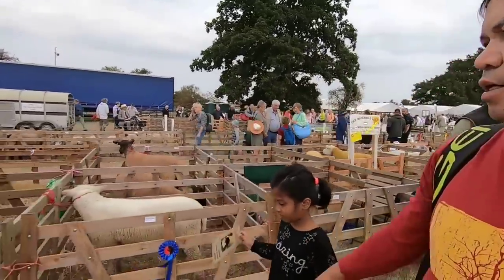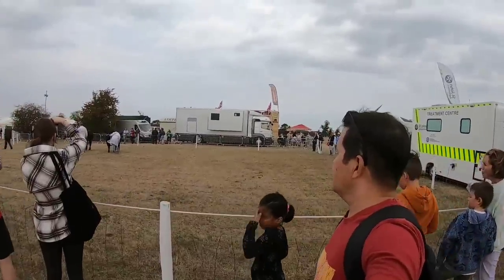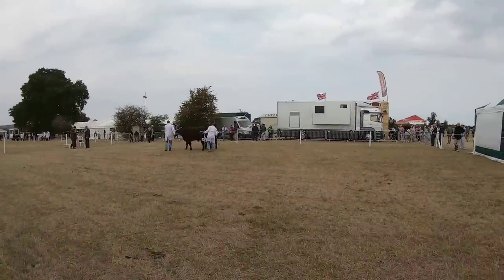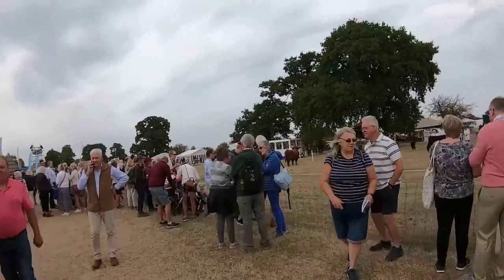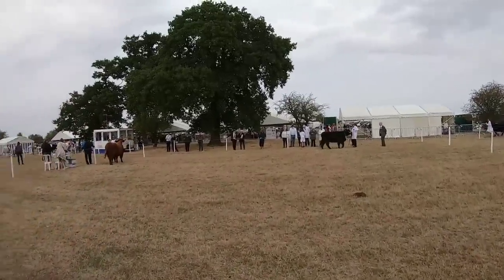Nini is really, really enjoying. Look. So guys, we are now at the cattle show. This is one of our favorite attractions. You will see there are so many people here.